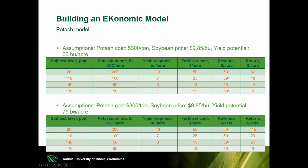So if I can increase my yield expectation from 60 to 75, what happens to my expected level of return? It obviously increases. Notice the revenue generated doesn't change because we're ultimately trying to hit the 75 bushel or the 60 bushel per acre yield. So my revenues are all going to be the same. It's just how much return on the investment in fertilizer am I going to be generating? It is a function of yield. That's an important consideration. That's part of the reason for the title.